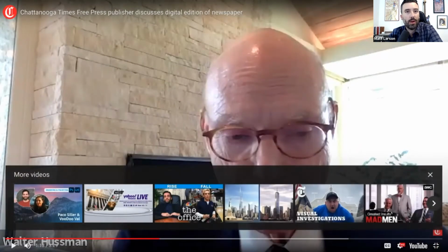Let's let them keep the print format that they're so familiar with, and let's just go from one change from print to digital. And so that's what we did, and that's what we call the digital replica. So when you get a copy of the Chattanooga Times Free Press, you're going to still see the front page and page 2 and page 3 and the sports section front and the business section front and all the sections exactly the same way you've always seen the newspaper, the same amount of content you've always had in the same format.